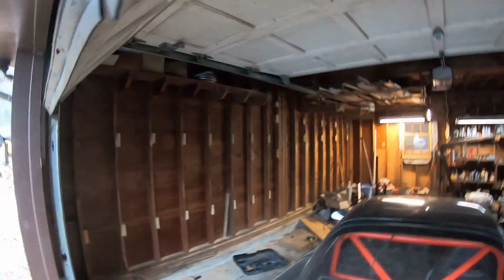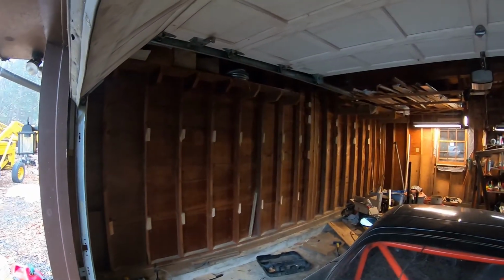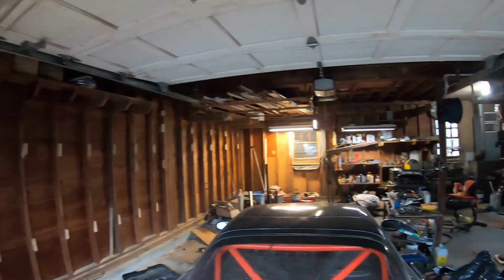I have a whole furnace, house furnace in the corner over there. And then I'm going to light it all with all new LED lights. So I have all that stuff, but I'm kind of right in the process of working on it.